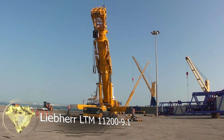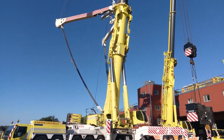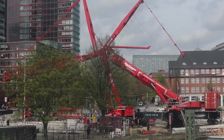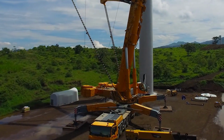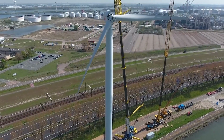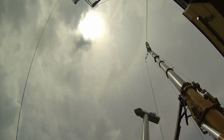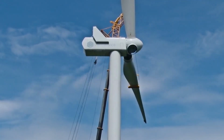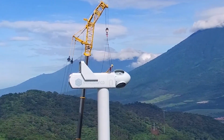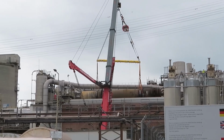Liebherr LTM 11200 9.1. The Liebherr LTM 11200 9.1 mobile jib crane made its debut in 2007, and it didn't take long for it to become a crowd favorite. And no wonder. At the time, it was the most powerful crane in the world, featuring the longest telescopic boom ever built, capable of extending anywhere from 59 feet to an incredible 328 feet. Its base lifting capacity is 800,000 pounds, but with additional equipment, it can be boosted to a staggering 2.6 million pounds. That kind of raw power is exactly what's needed to install massive wind turbines and other large-scale structures.